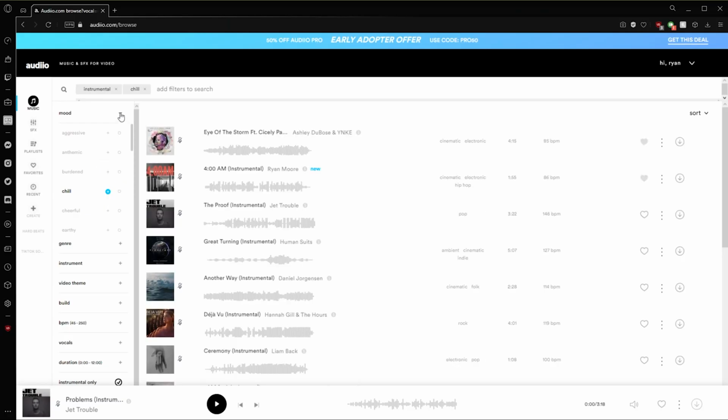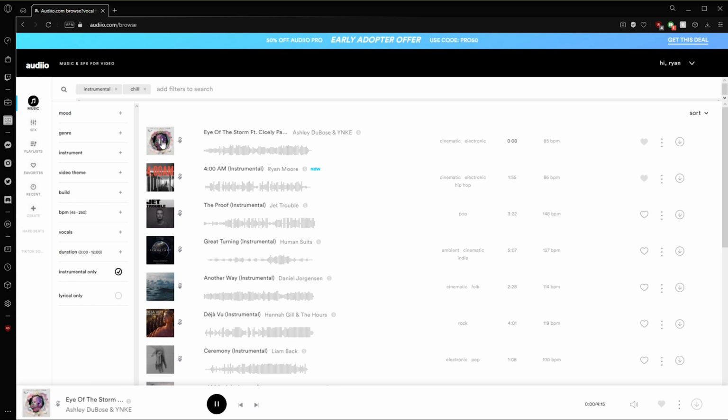I can click on any of these songs and immediately hear what it's like, all before deciding on which one to download. And here is another tip for anyone who is learning to edit. When you're looking to transition from one song to another, pay close attention to the BPM. Try your best to match them up with one another to help create seamless transitions between the tracks.